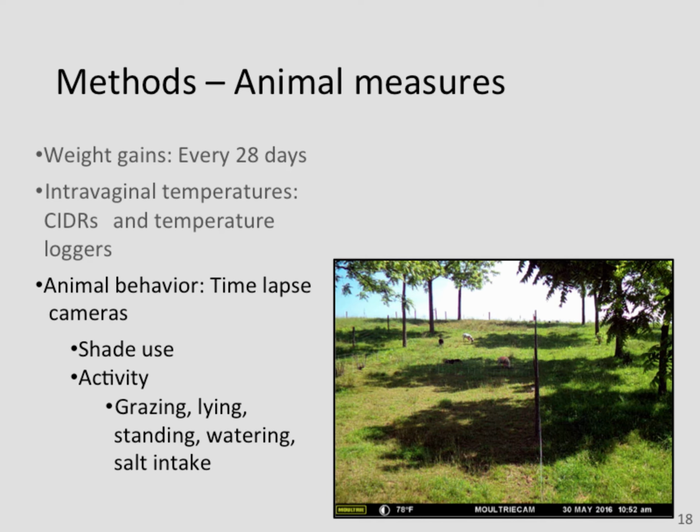We took trail cameras and set them out in the systems for one day of each week to take a picture of each system every second. And then we used marking paint. You probably can't see very well, but there's a blue animal and an orange animal and a pink animal to document what behavior those animals were doing at any given moment and if they were in the shade or not.